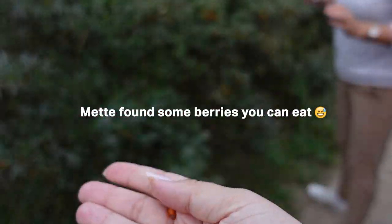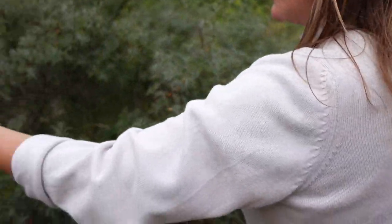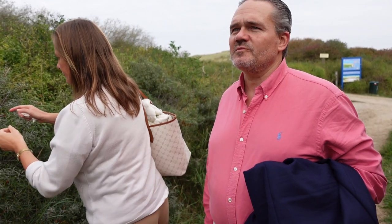You get all your C vitamins. You should film Mette when she's doing the marketing speech. Okay, Mette, yeah, now to the camera. I think it's sea buckthorn. And then someone's gonna comment that, oh no, that's actually super poisonous. No, no, no. You wanna try? They're super intense flavor. Well, why aren't you having any? Okay, I'm having one. Come on. This is okay, actually. Are you Googling it?